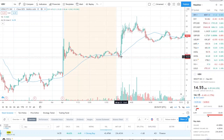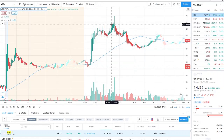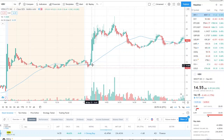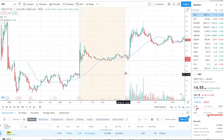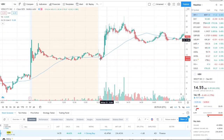Now it pulled back, and once the market opened, it hit a low of 14.17, and it shot up right away to 20.64, hitting a high of $21 in just a matter of an hour. Okay, this was a big home run. This was almost a 50% jump within an hour, and I told you guys that 5 to 10% is what we're looking for. This was a big play here, and it was just sitting sideways, and it took off.